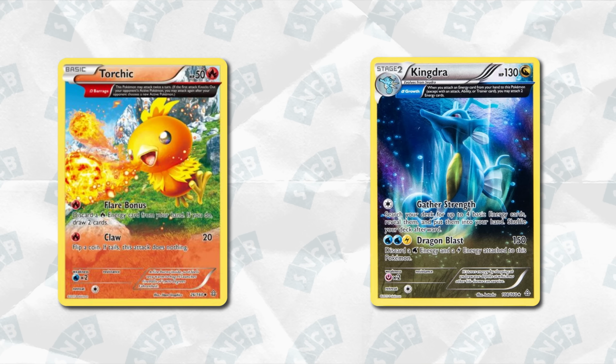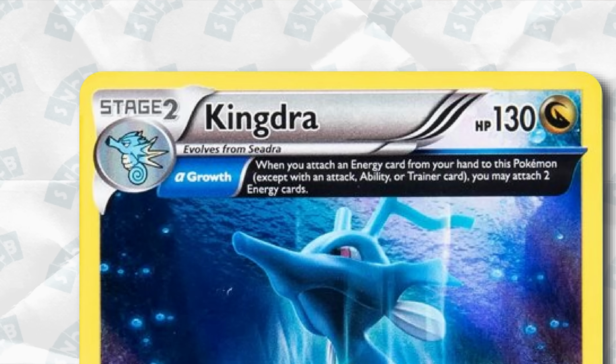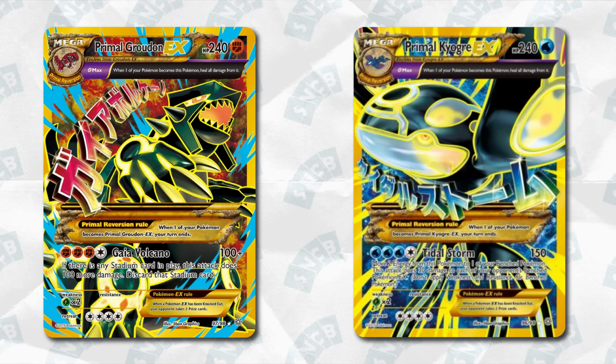At the top, you'll notice a box of text. This is officially known as an ancient trait, and it's kind of like an additional ability or a special power for the Pokemon. These extend beyond this awkward 3/4 art style, and some EX like Primal Groudon and Kyogre EX have this too.